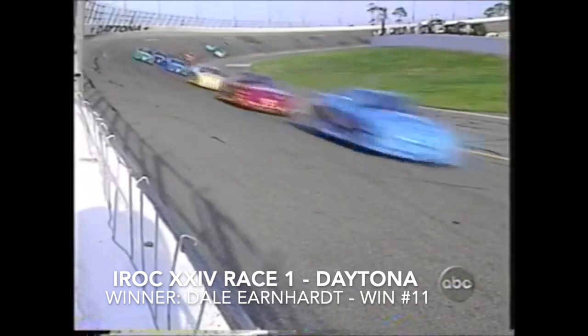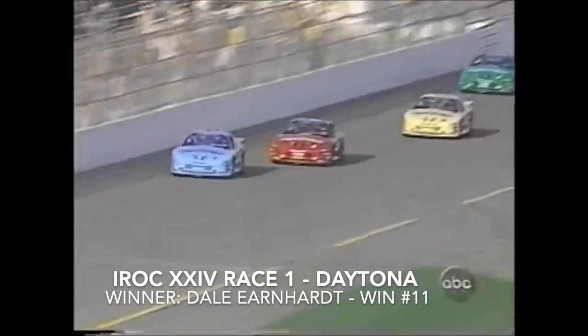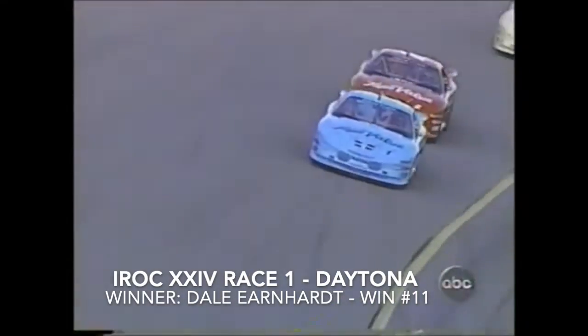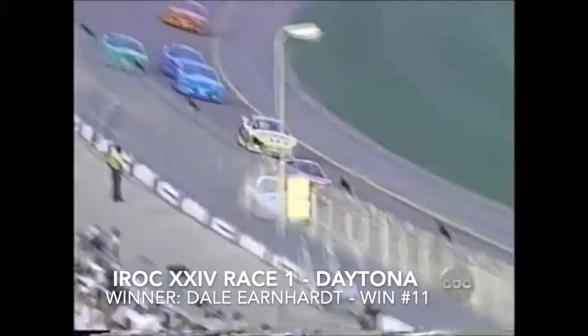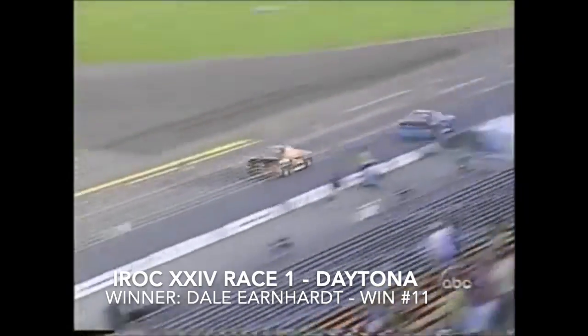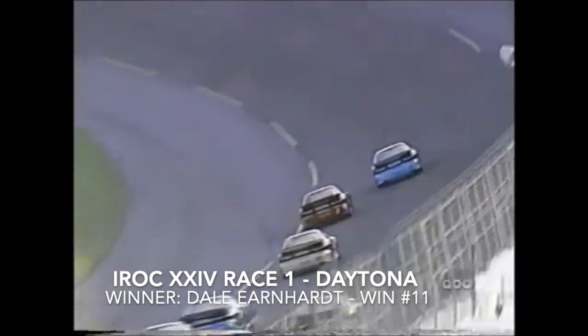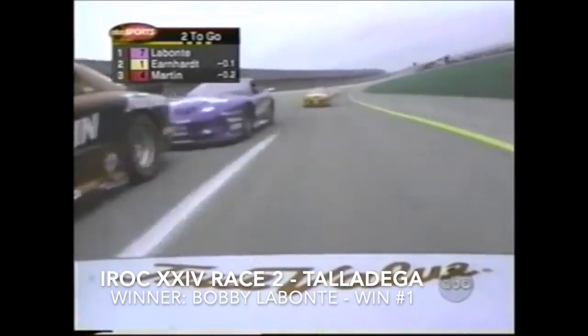Are they going to be able to catch him? They come off of corner number 4. It would appear as if here comes Stewart taking a look to the inside, but no! Dale Earnhardt wins the opener of the True Value IROC Series for 2000, beating Tony Stewart, Jeff Burton, Mark Martin, and Dale Earnhardt Jr.